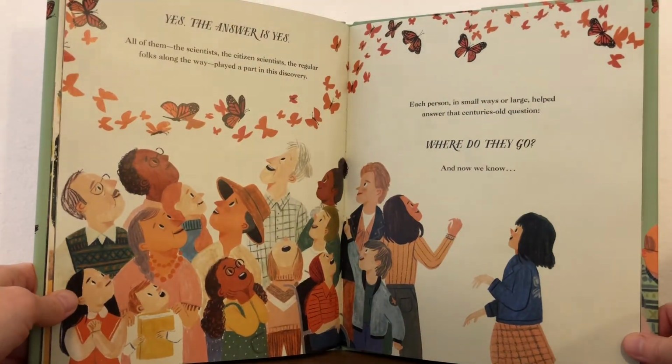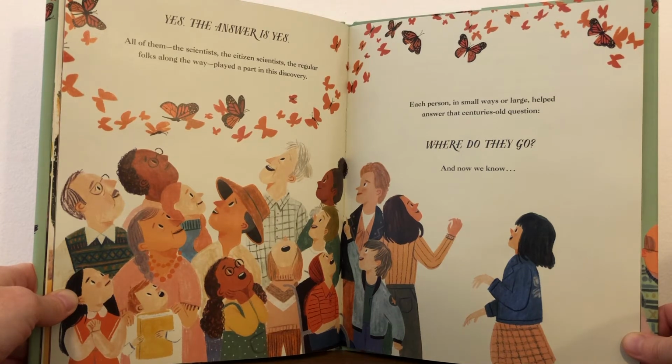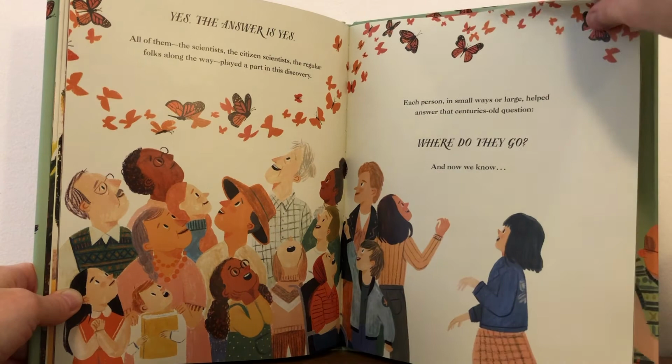Yes, the answer is yes. All of them, the scientists, the citizen scientists, the regular folks along the way, played a part in this discovery. Each person, in small ways or large, helped answer that centuries-old question, where did they go? And now we know.